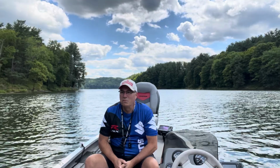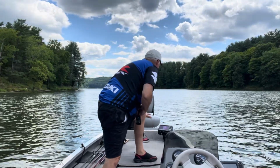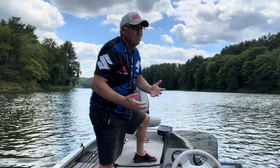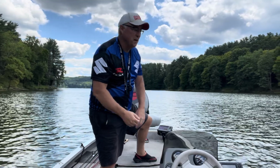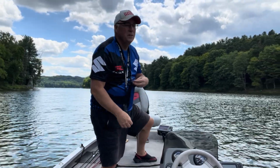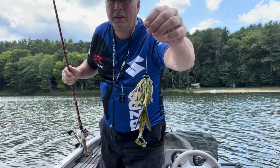But let's see the water temperature today. Let's see what it is. 79, but I just put in, so that might drop a little bit. The water feels cooler, which is a good sign. Let's just troll around here and see if we can get something. Starting out with my skirted jig right here.